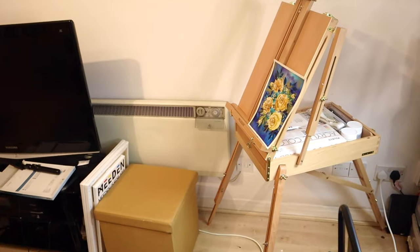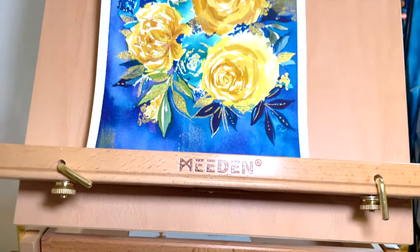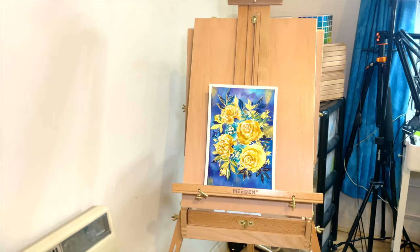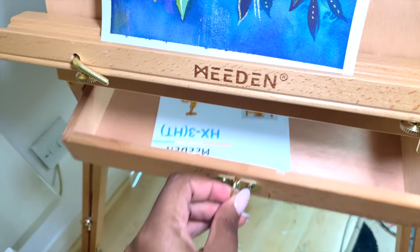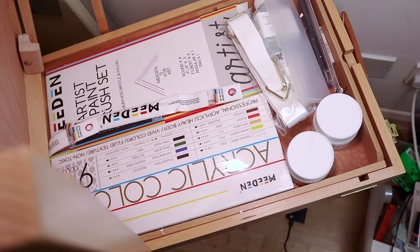Now back to the aesthetic part, we have this beautiful, beautiful easel which was gifted to me by Meeden, and I am so, so grateful because I have wanted an easel for the longest time. It was part of their acrylic set, so it actually comes with a number of different things, though I must admit the easel was my favorite part.